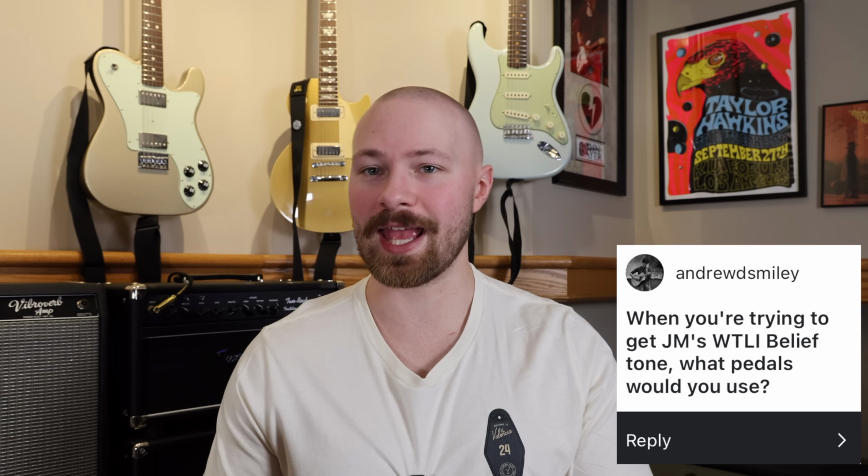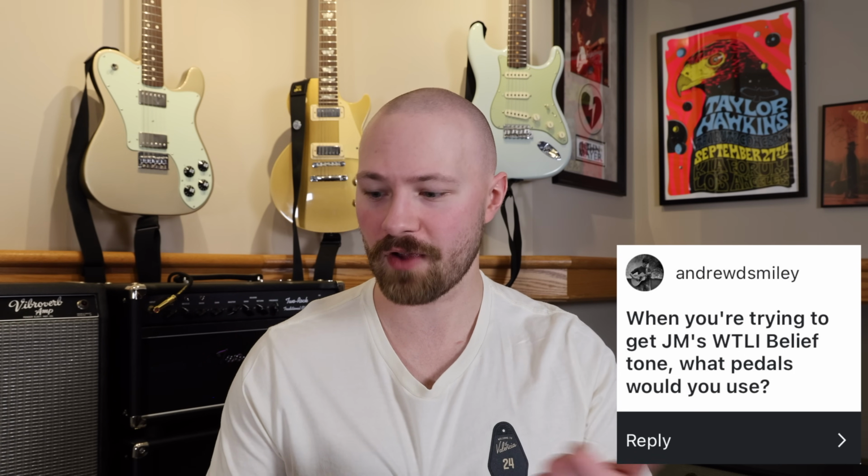This one is from Andrew D. Smiley. He asks, when you're trying to get John Mayer's Where the Light Is Belief tone, what pedals would you use? So for that, I would use a Klon Katana or clean boost into a Blues Breaker style pedal into a TS10. Those three together should get you within the ballpark of the actual kind of gain and overdrive sounds.